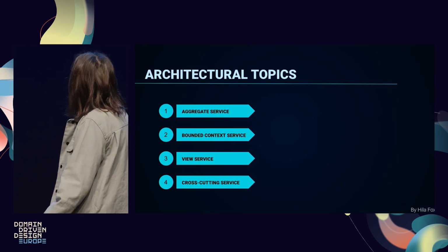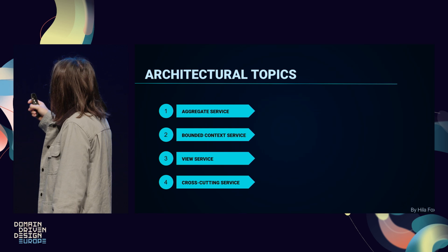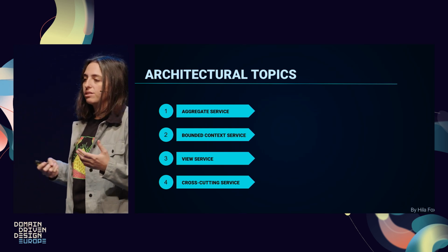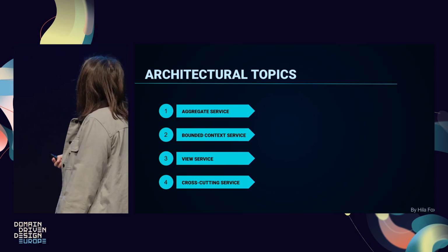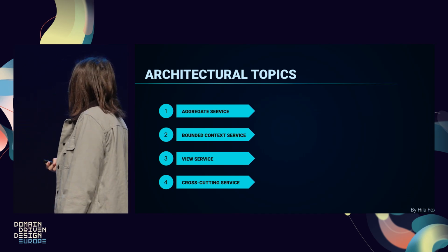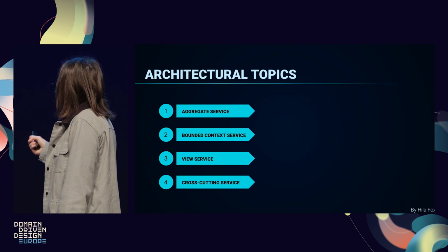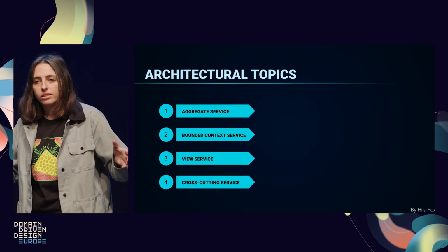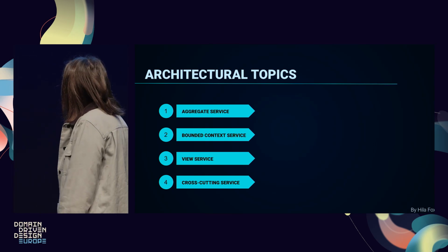And these are 4 of the first topics, and actually the 4 of them represent situations in which we would recommend a developer to generate a new microservice in our system. And we have several patterns, and we'll go deeper into them, but we have the aggregate service, bounded context service, a view service, and a cross-cutting service. So these are the situations in which you will take an architectural component and put it in your boundary, right?